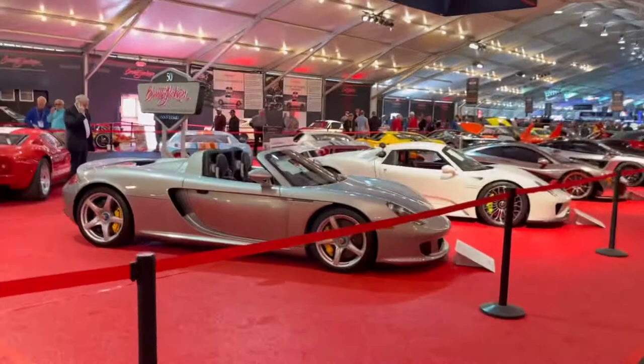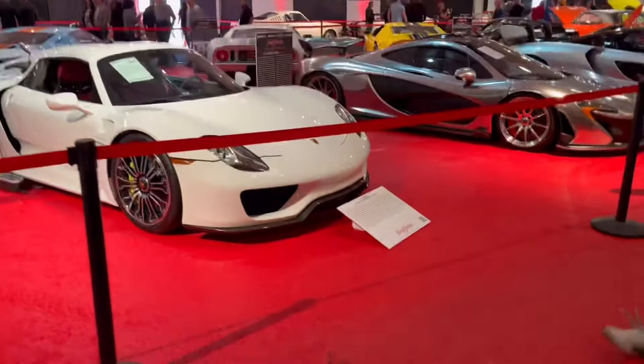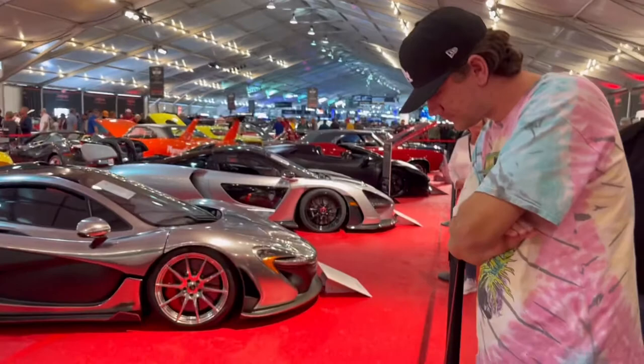Look at this thing. That's electric? Look at it, that's electric. Griff? This one. Yeah. Imagine having this lineup of cars. Look at that. That's what Bradley Martin's Lamborghini looks like.